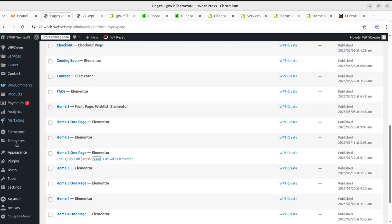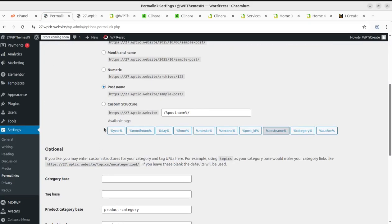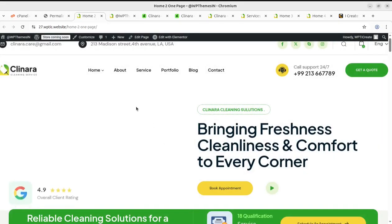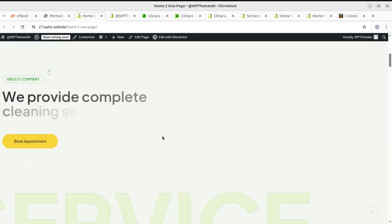Just in case if you interacted with this screen, I mean the rotating spinner here, it means you need to set your permalink structure. That you can do in the permalink structure settings in the settings tab. Just select the post name, which is already selected. Just hit on the save changes. This will create a new htaccess file, and the issue will be resolved automatically. So you don't need to worry about this. Yeah. So this is version 2, home 2, and it is here.